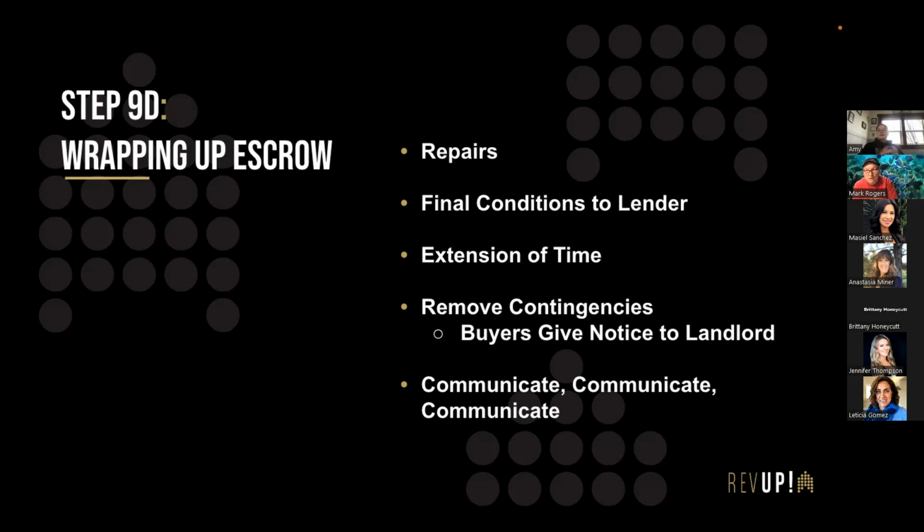If anything's causing a delay, if we anticipate the appraisal coming back late, if during the inspections they recommended further inspection of another item and we need an extension of time, or something's going to cause a delay to the close of escrow, this would be the time to ask for that extension of time, either for a contingency or the close of escrow. As long as everything's moving good, we're going to move towards removing any of those contingencies: loan, appraisal, and investigation contingency. Just so you know, oftentimes I have my buyers sign that contingency removal, and then I hold on to it and sit on it.